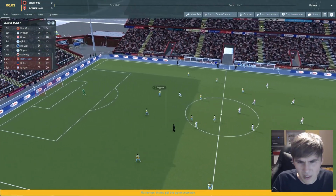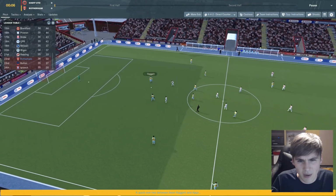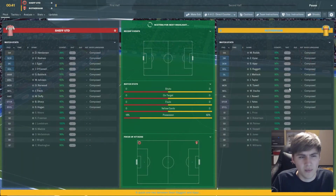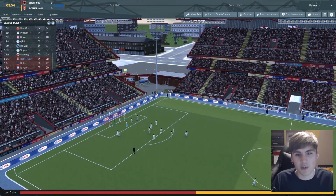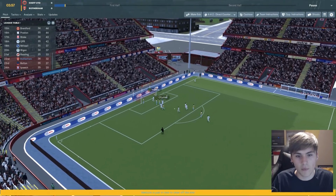Here we are then, at Bramall Lane for the game. We're wearing this weird yellow and blue kit. Is that what Rotherham have been wearing in real life? I don't know if I like that or not, but hopefully we can get something out of this game. First 2 games have been draws. We're on a 6-match unbeaten run, but I think all of them have been draws.